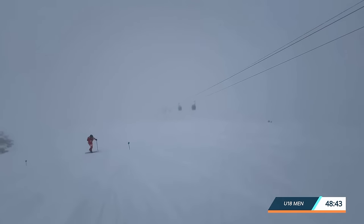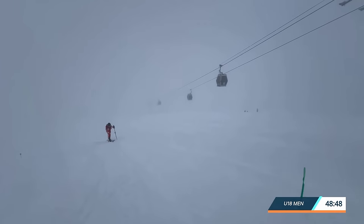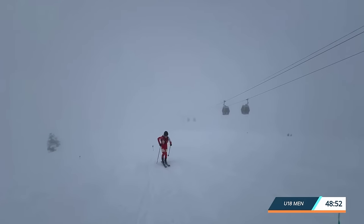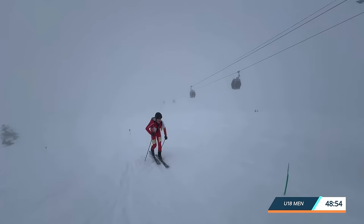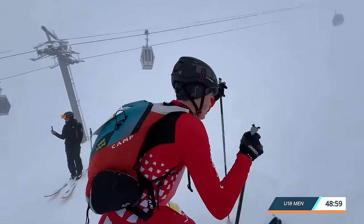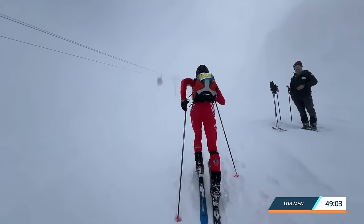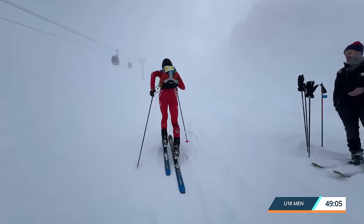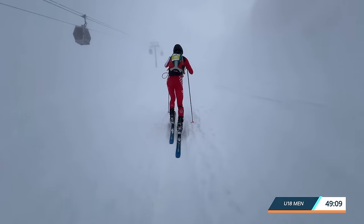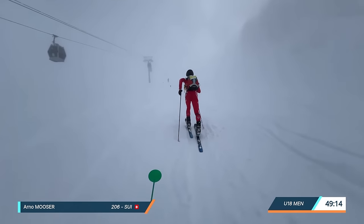And it's the Swiss guy. I think it's Arnaud Moser. I think he could make his way up to the podium because he had quite a terrible transition, but he's really strong. And we can see that he's doing great now. I think he's going to make it to the podium because behind we can't see anybody. Actually, now, is that Theo Wouters? Is it 205 I saw on the back there? No, it's Arnaud Moser for sure.